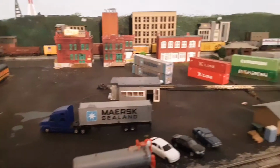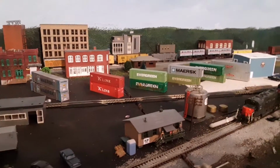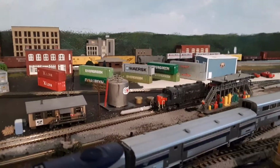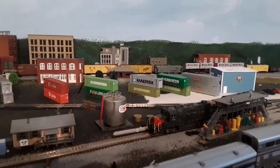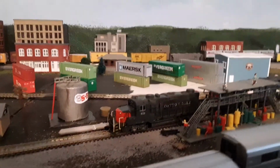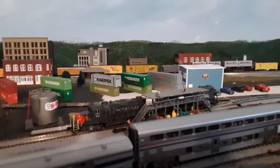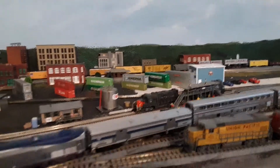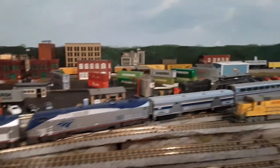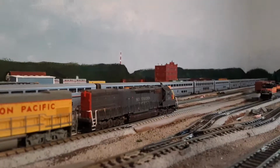Most of this area now is all intermodal, and we've modeled the beginnings of it here. This is set in 1995-ish or so. We've got some old Cotton Belt power here and some modern SP getting fueled. And we see a Coast Starlight that's getting ready to head out. And we will resume our tour.